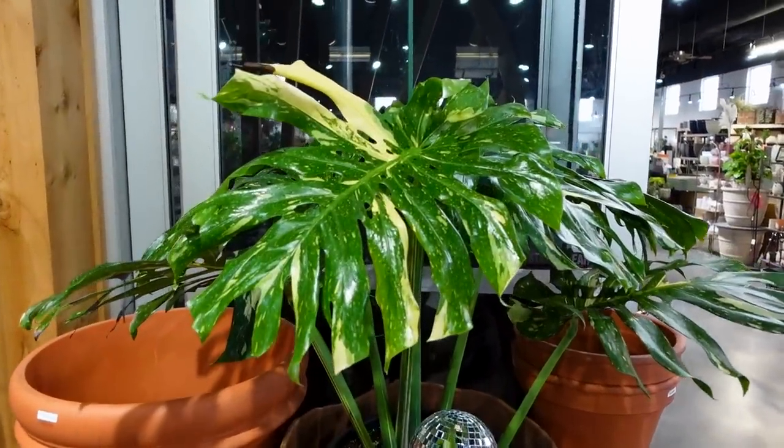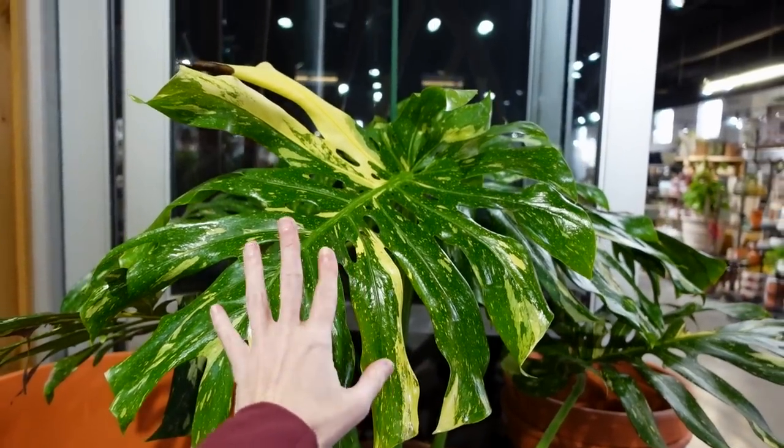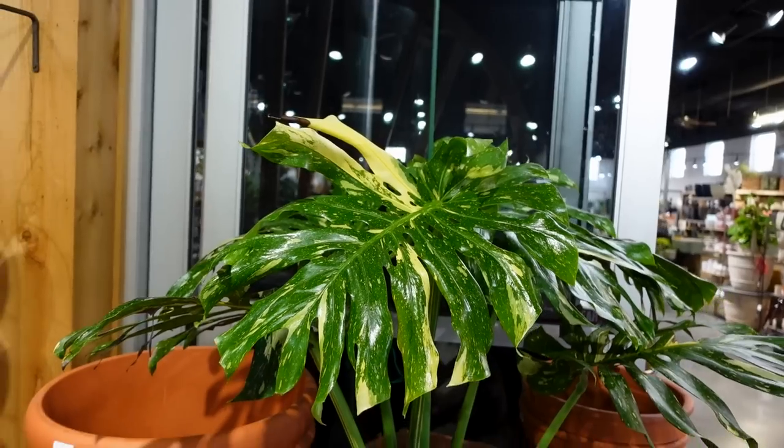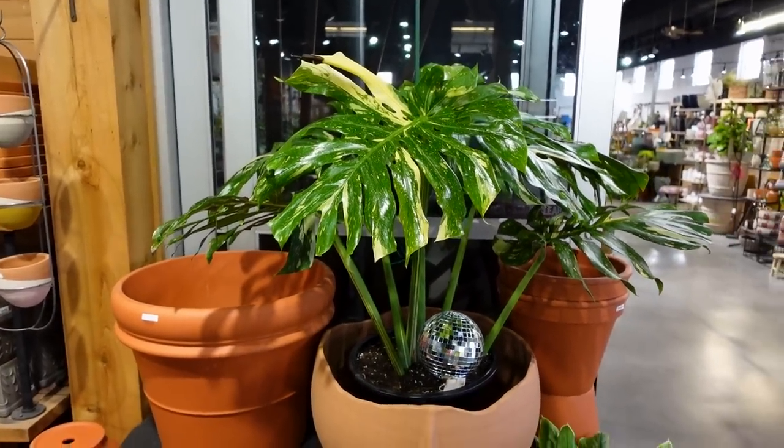All right, you guys, and here is the piece de la resistance that I wanted to show you. The giant Monstera Thai constellation. Look how huge it is. It's so beautiful. They have several of these in here. This is actually the best looking one I've seen, and they want quite a pretty penny for this, you guys. I'm pretty sure it's close to $1,000.